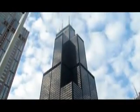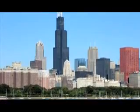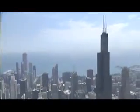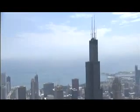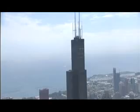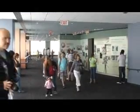The Willis Tower towers over nearly everything in Chicago. From bottom to top, 110 floors, it takes about 60 seconds to climb in the elevator. But once you get to the top, you can see that it's well worth the short wait. And tourists from near and far make their way to the tower year-round.